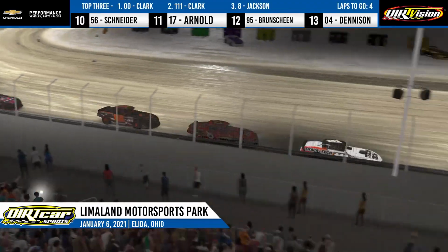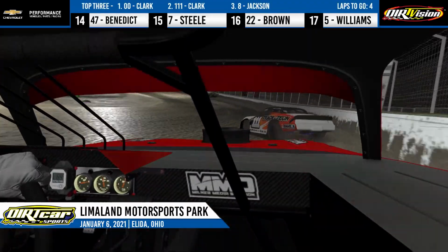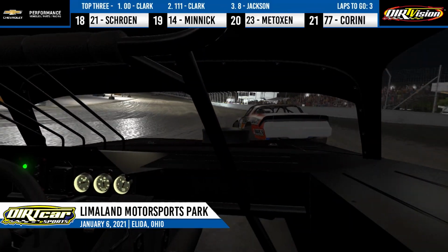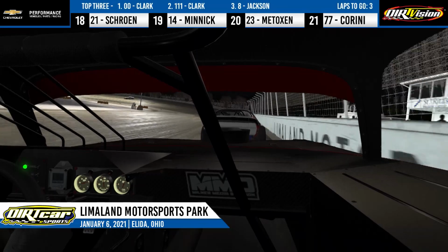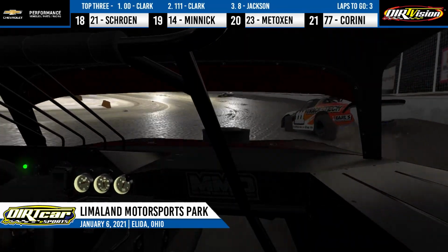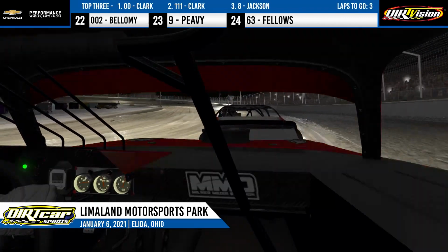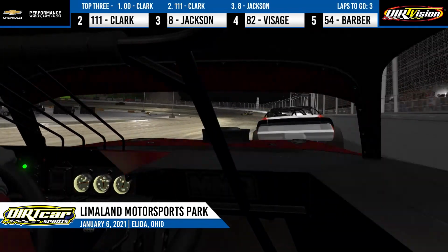Oh, Jackson, my. Right there on the rear bumper, and again could have forced the issue. So we look from the in-car camera of Tyler Jackson, and he's about a groove lower than Lewis Clark, but not able to do anything with it. And there's only going to be 2 laps to go this time by, and Mitchell Clark has got a ton of ground to work with up front and back behind.